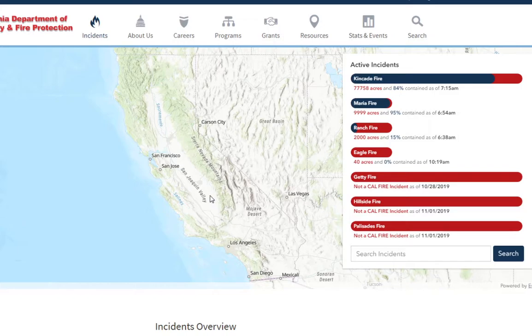So we're going to start here with the wildfire situation. Kincaid fire is about 84% contained, almost 78,000 acres. Hasn't really grown much, so it's probably in an area where there's not a lot of fuel. Maria fire is almost up to 10,000 acres, but it's 95% contained.